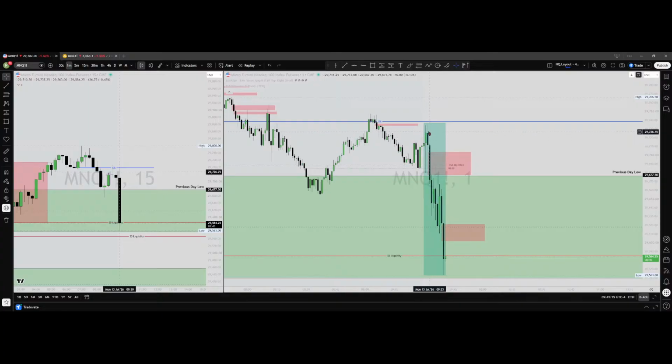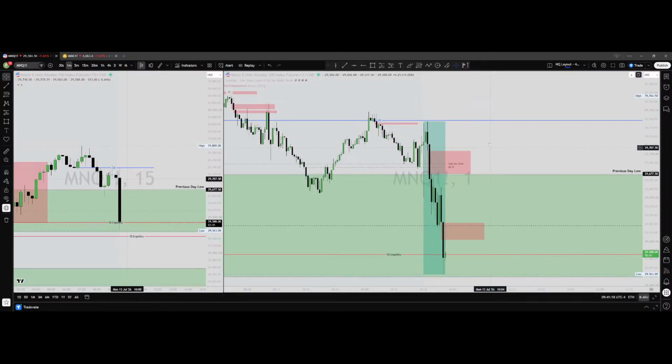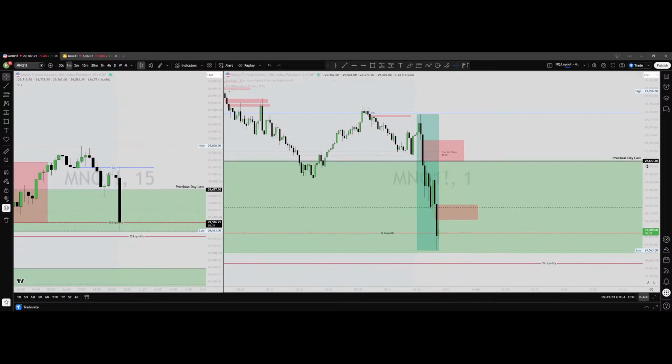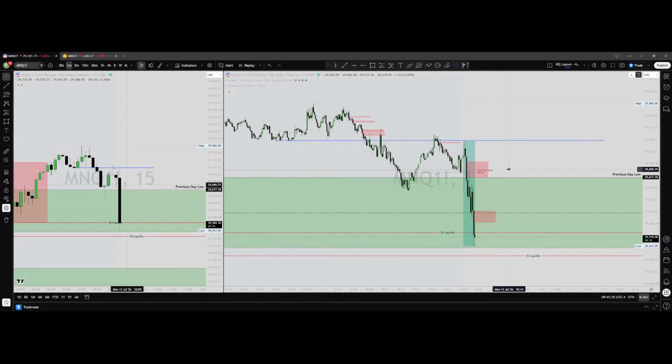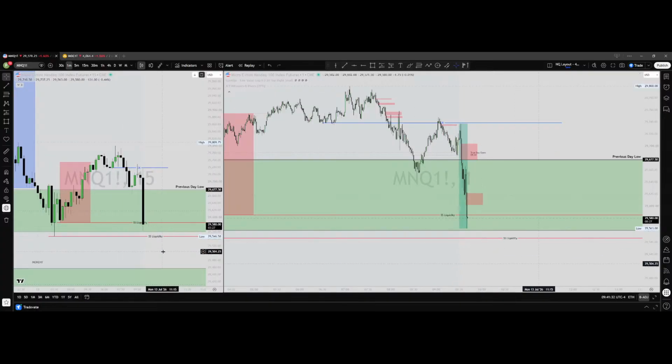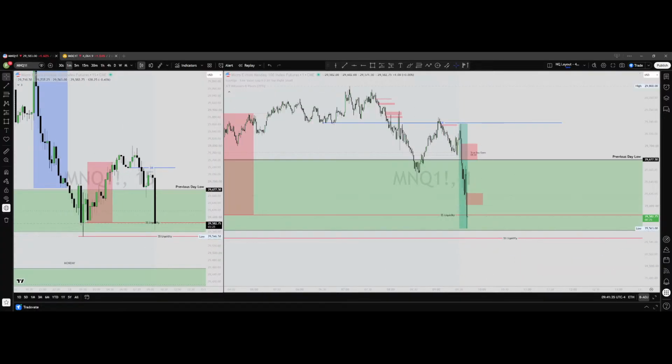Even if we got the same entry here as well, like a tap into this fair value gap, we would not have taken this trade because it is in the first 15 minutes. I've seen multiple times throughout my career that price would just take out all these highs first and then move lower. So no need to rush, just wait. We'll get a trade. This week we have multiple news events.